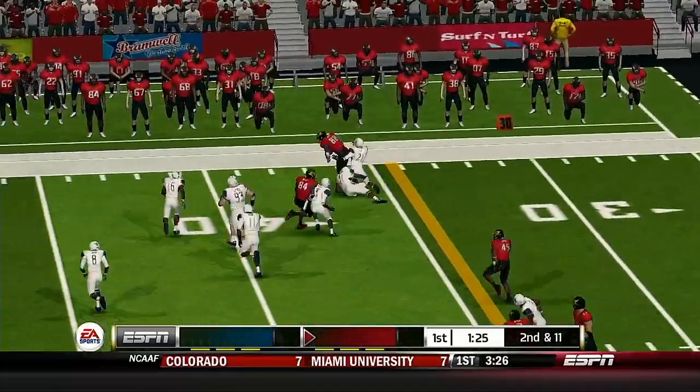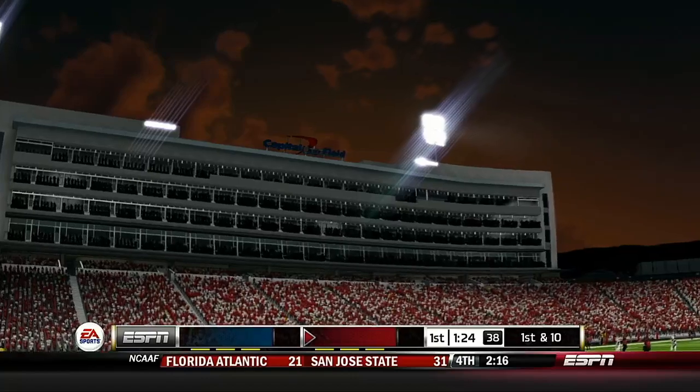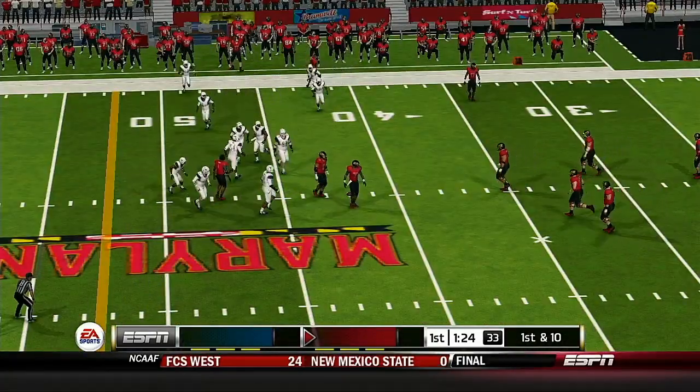Man, watch out here. And he's shoved out of bounds around the 42-yard line.